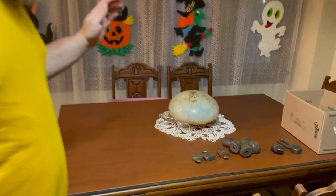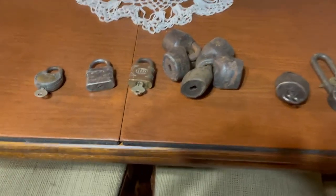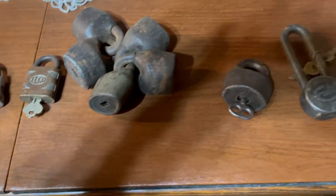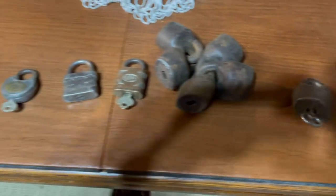So let's show them what we got first, Am. Paid $7 for all these locks, individual. We should be able to sell these for at least $15 to $25 a piece. Sorry if I'm in the way. No, it's a shadow. Gotcha. $15 to $20 a piece. Not a problem. Easy money. We paid $1 a piece for them.